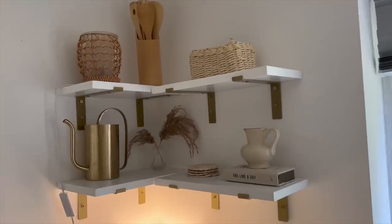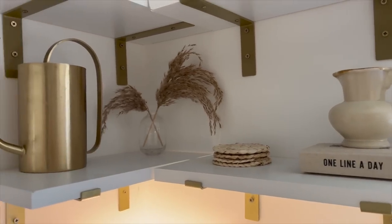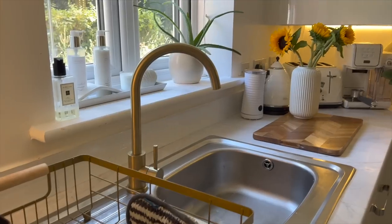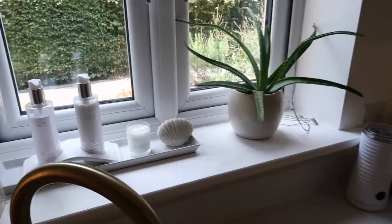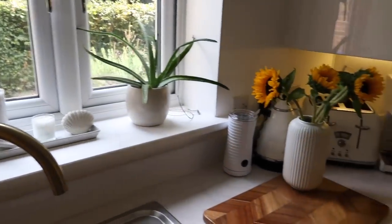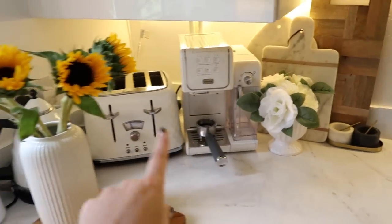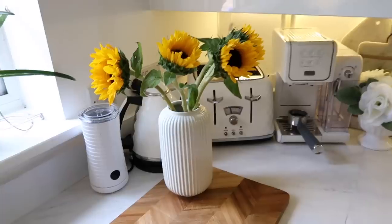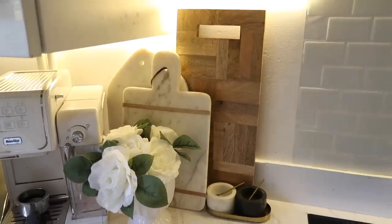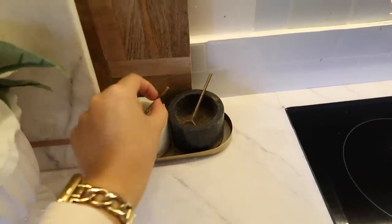And we have some floating shelves up there just to add a little bit extra, and it makes it look a bit bigger. We have our drying rack and our sink, and then a little shelf over there just filled with soap and little summery bits, which will soon be changed to autumn. We have our milk frother, kettle, toaster, and then coffee machine. These are beautiful sunflowers that my gorgeous cousin got for me, which are just so pretty. And then we've got a little display of chopping boards over there. And then these are little salt and pepper things from H&M.